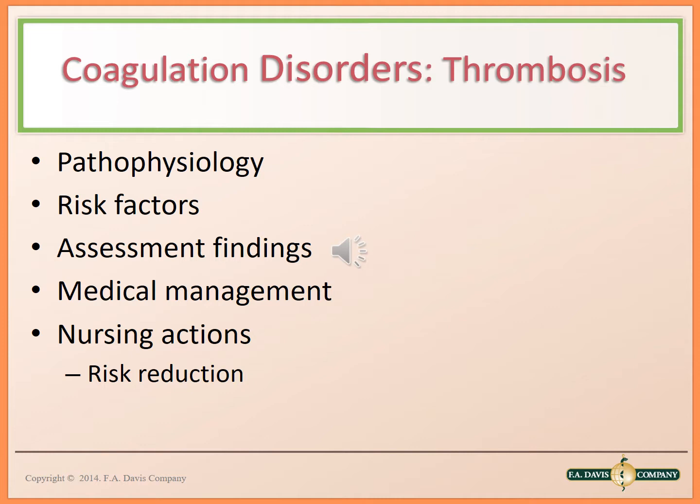Coagulation therapy will be initiated right away. That's part of our medical management. We're going to give IV heparin and then bridge over to warfarin. Antibiotic therapy if we think there's a possibility that it was caused by an infection. And then put the woman on bed rest with the affected leg elevated. We don't want that clot to be released, so we put them on bed rest.